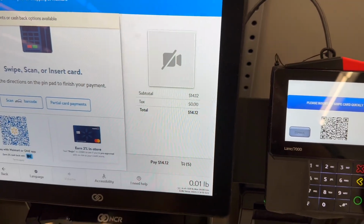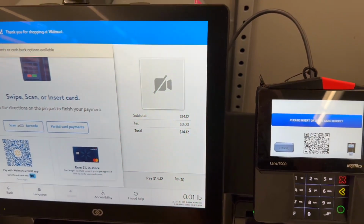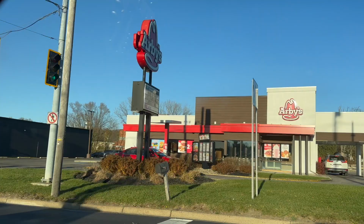Guys, I think Walmart might be like the last store on earth that still doesn't let you do tap to pay with your credit card. You have to still insert it into their system. Ugh.